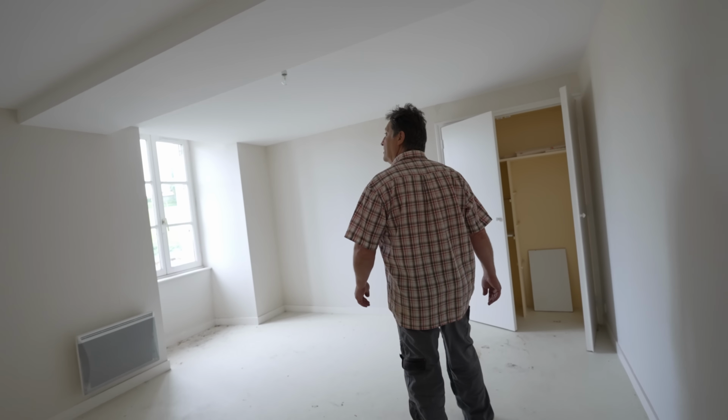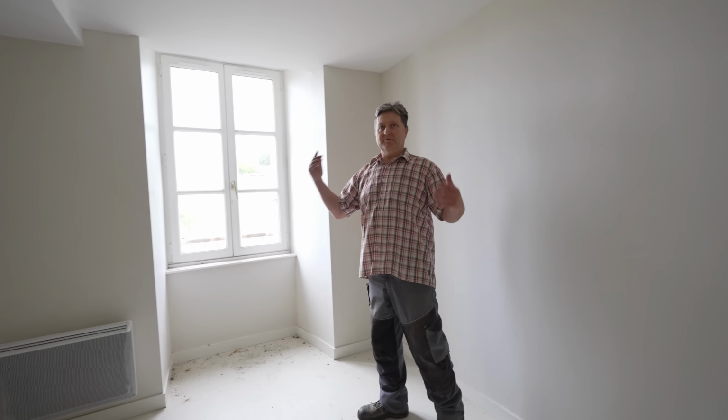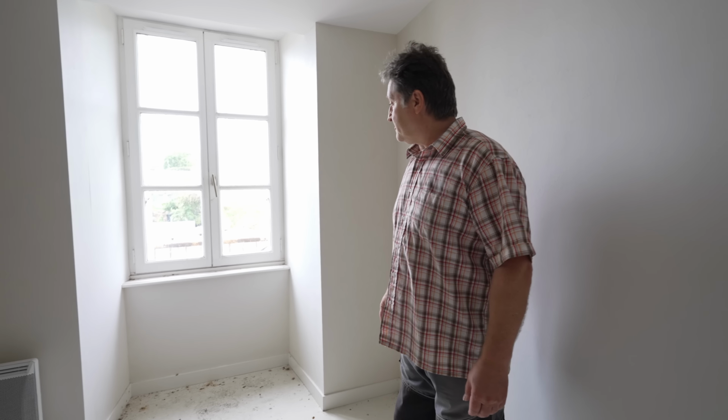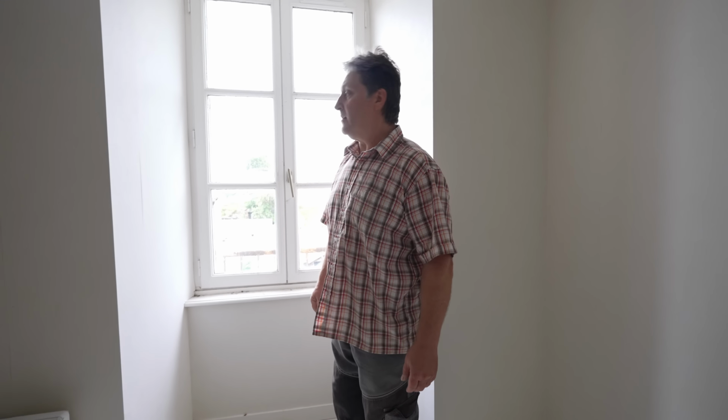Brilliant. Oh, wow. So this is one bedroom. Yeah, nice size bedroom. You've got windows all around as well, so it's really light. Lovely. So it needs new flooring, obviously, and just probably redecorating. Once it's all decorated, new kitchen, new bathroom.